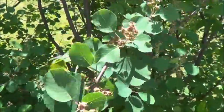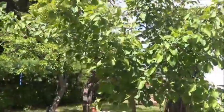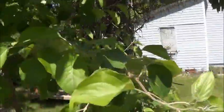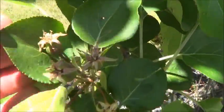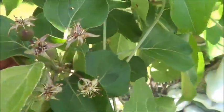Let's take a look at the apple trees that are up here as well. There are the beautiful fairy garden apples. Since we don't know what kind of apples they are, that's what kind of apples they are. But let's see if I can find some of the starts. Here we go. We got these ones here already starting to take a little bit of color. That's awesome.